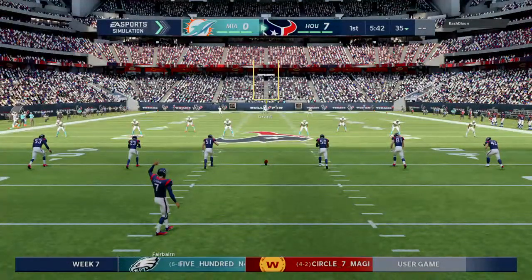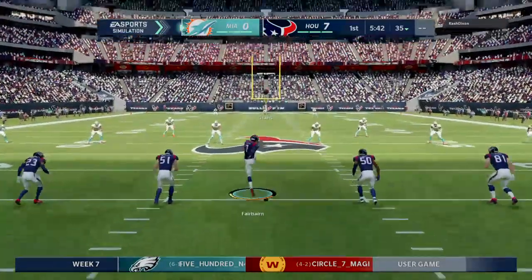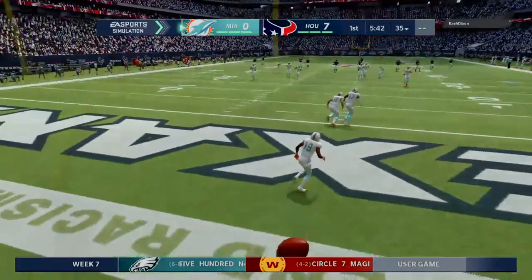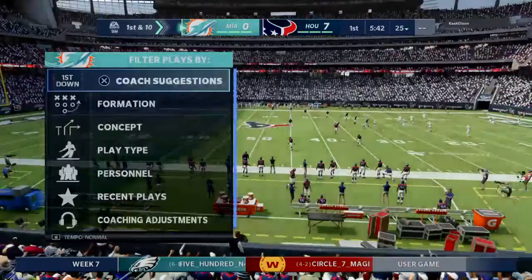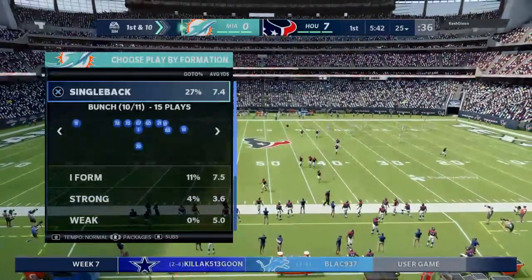Kaimi Fairbairn to kick off for Houston. So after the touchdown, here's Fairbairn now to kick it away. And they will not get a chance to return this one as it's through the end zone for a touchback.